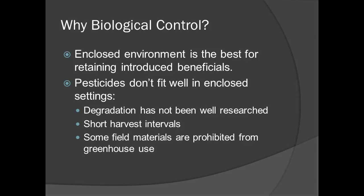We do have some short harvest intervals, and if you ever look at a chemical, it has a PHI, the pre-harvest interval. That's more than likely under outside conditions, especially if it doesn't have a high tunnel or a greenhouse label. Just think, if we're putting this on in the tunnel, we're not getting rainfall or the environmental conditions to wash it off our fruit. We can have some high residues on there if we've used something that's not labeled for use in the tunnel.